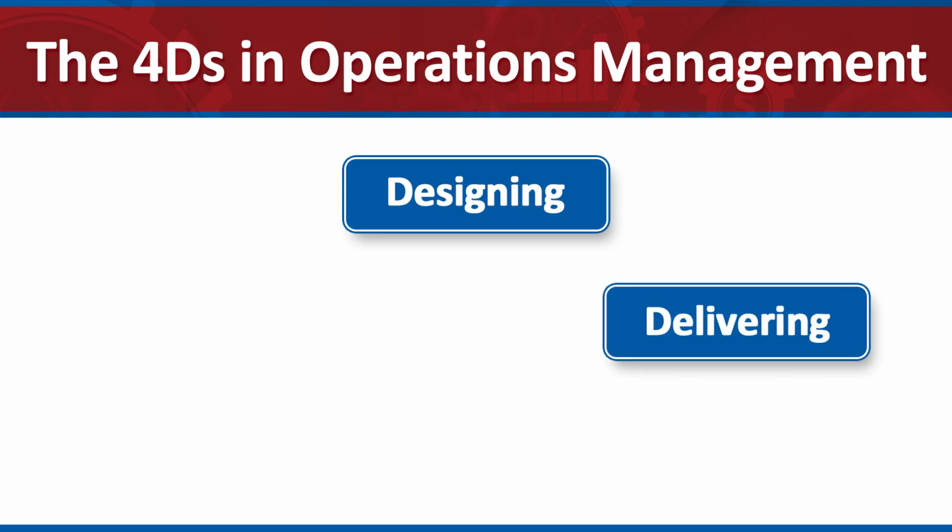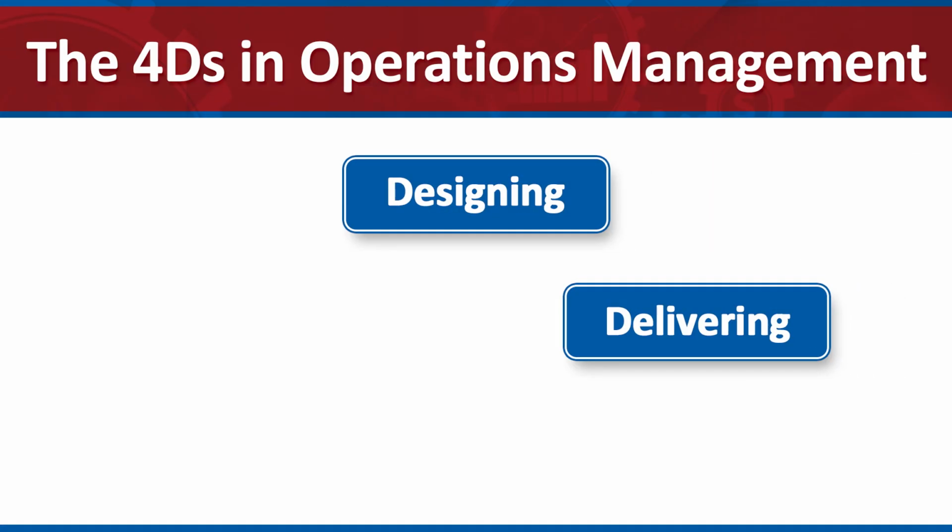Next up, delivering the operations. This means keeping the system running. Machines don't run factories. Operations managers do. Pilots don't run airports. Operations managers do. It's about planning, scheduling, and problem solving every single day.